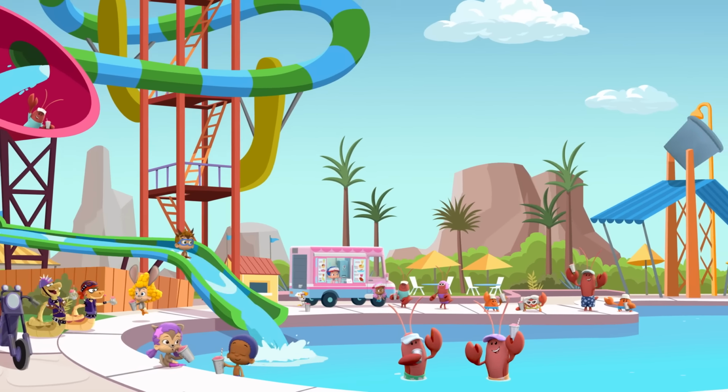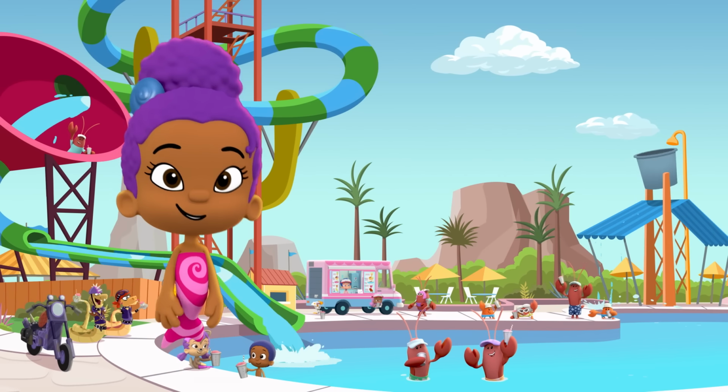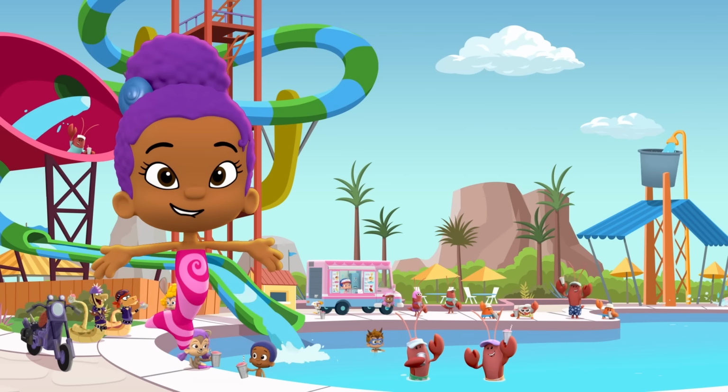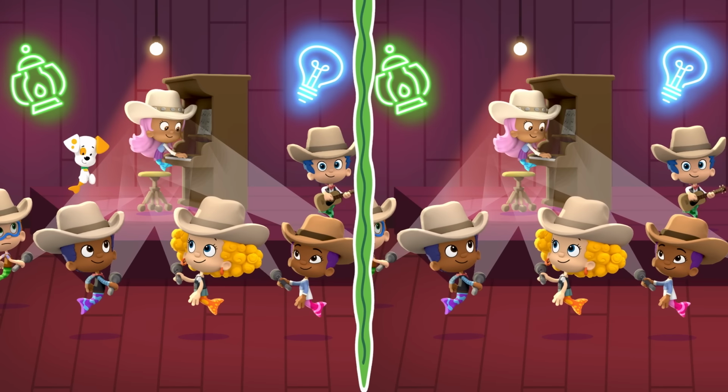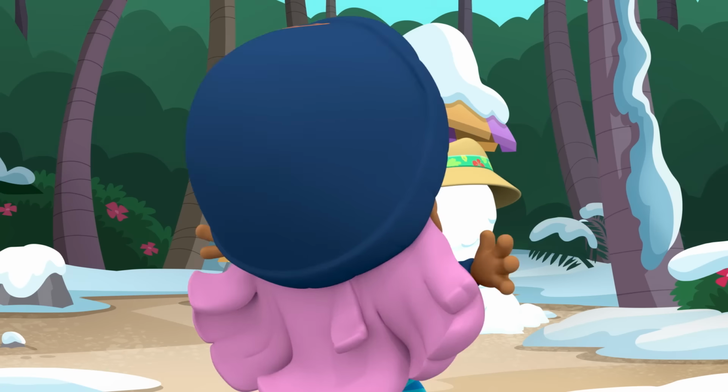Swimsational spotting! Which scene was your favorite? And they all lived happily ever after. That's what I would have said. Are you ready to spot the difference with your Bubble Guppy friends? Let's go!